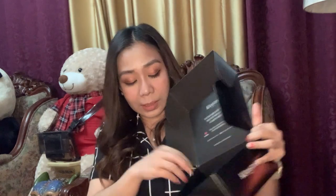And also, another great thing about them when you order from Lazada is that they're super generous with freebies. So, I guess, yeah, this is my second time to order Kérastase from Lazada. And laging marami silang binibigay na freebies. This time, ito yung mga included.